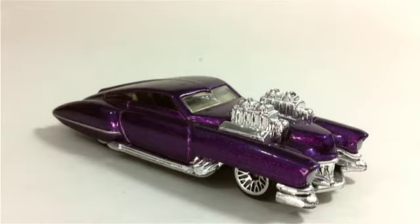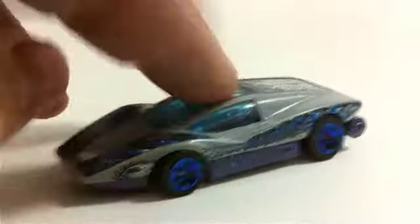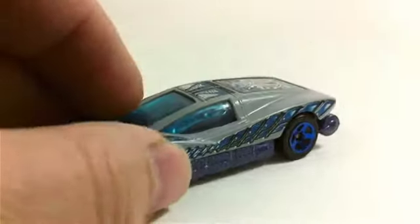His cars tend to be kind of low, sleek, close to the ground, elongated. Here's another Larry Wood car. I believe it is. This is a Silver Bullet. This guy's kind of interesting. He came from a track set.